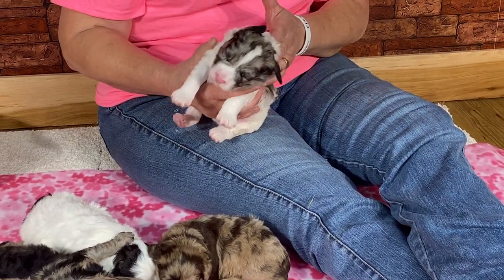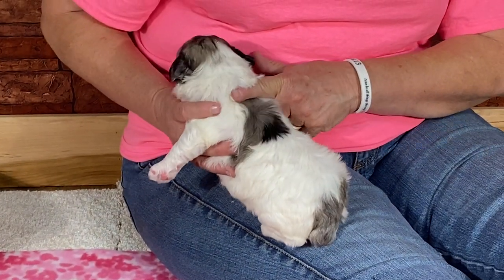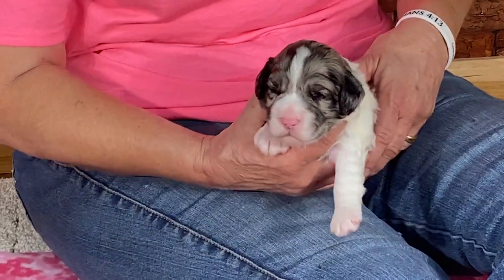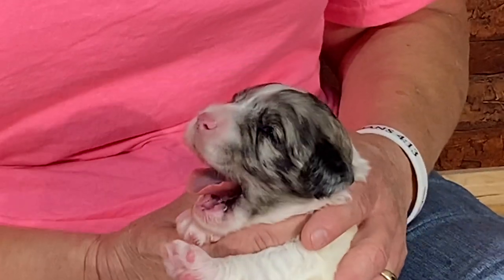This one is a Merle. This is a Merle party. It's a blue Merle party. You can see the gray and black on the coat. It's got a blue Merle tail. It's got a really nice blaze on his face. It's got both eyes open. Oh, he says, I'm so tired.